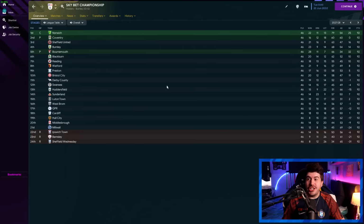That's mad. I'm waiting for someone to win the league with like a negative goal difference or someone to get relegated with a positive one. That must be in here somewhere. Coventry managed to get promoted with a 0 goal difference. That's not even through the playoffs either.